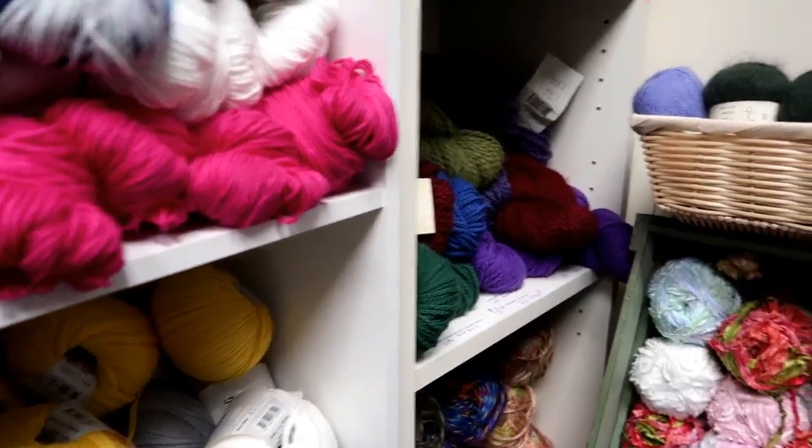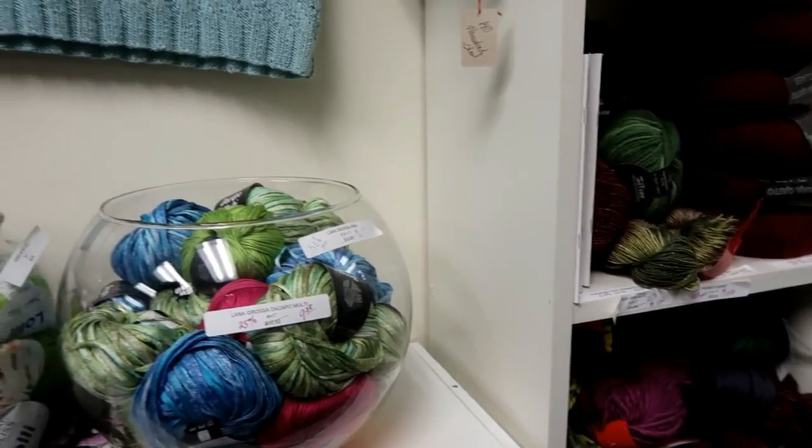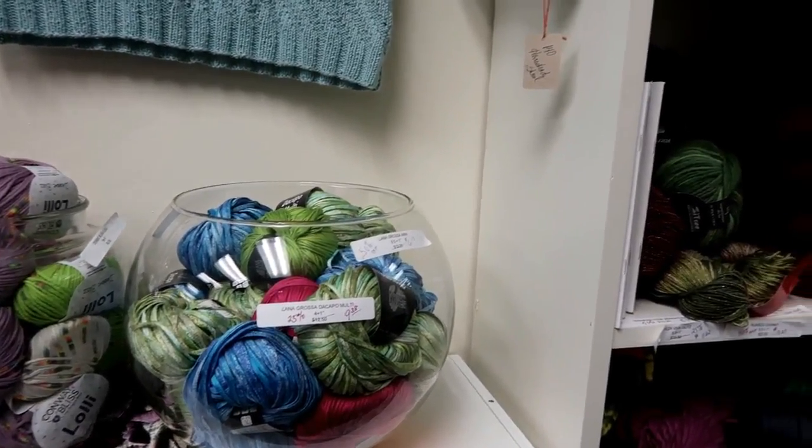Wow. So this is a really nice little shop. They've got a nice selection of really pretty samples hanging up and hanging around. And I'm going to have to go look and see where she found that. Let's see, do they still have the Anzula? How many yards is that? 273. Wow. Really cool.